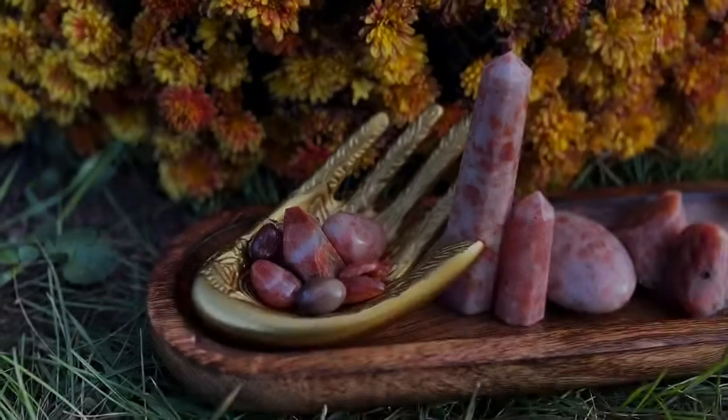Which one do I show? I have too many. I have too many little sunstones that I love. Like, this tower is cute, but oh my gosh, this one's so sparkly. How do you choose?